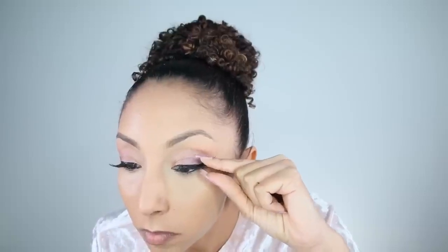Now I'm going to add on these lower lashes. These are called Curly Queen. Now for my contour, I'm going into my NYX Highlight and Contour palette, and I'm going to snatch these cheekbones real quick. Going in with the yellow highlight color, and making sure that that liner stays in place.